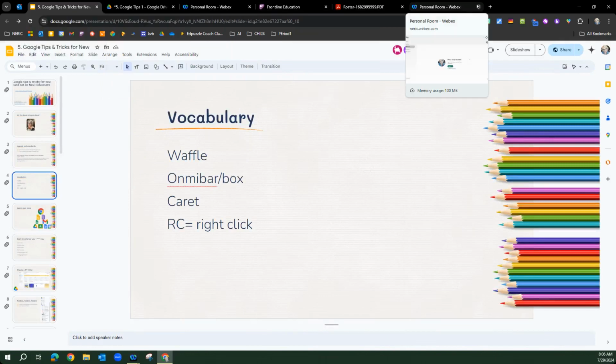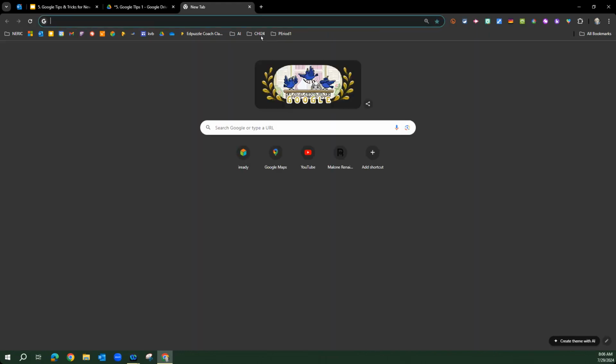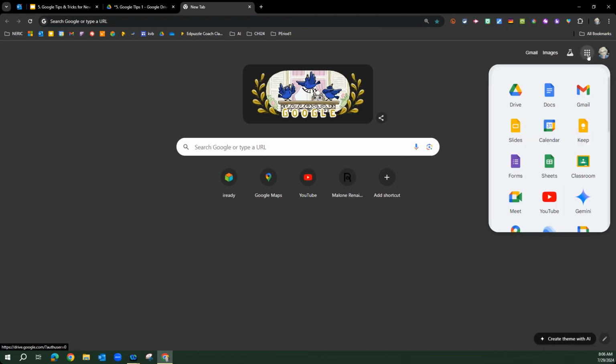When we open a new tab, I'm going to close a few of these personal rooms as they pop up. There we go. I'm going to open up this tab right there, and you will notice over here in the top right-hand corner, I'm going to make it a little larger, that this 3x3 array is called the waffle, and all things can be found in the waffle.